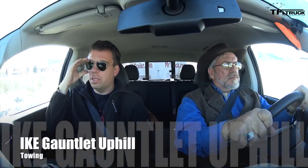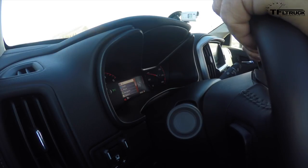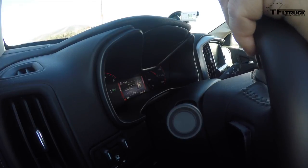So here we go to our starting point for the uphill. Are you ready to reset the MPGs? Yes. I'm resetting the clock. Boom. You reset it, okay. Yes, and that went to navigation. Why did it go to navigation? Okay, just go to the... there you go. We're fine. We're all zeros. We're getting the time, getting the MPGs.